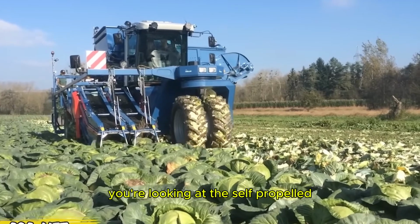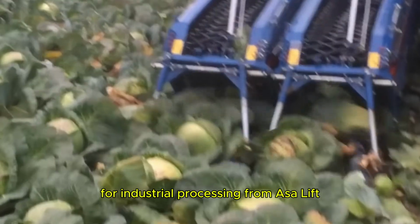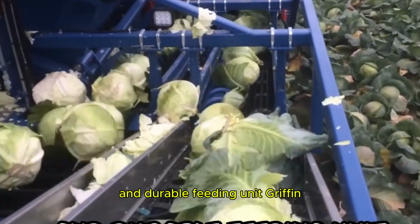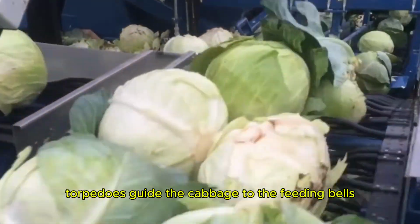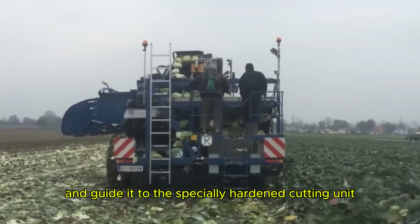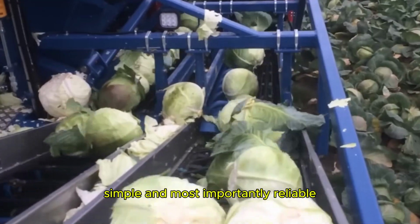Well, now, you're looking at the self-propelled double-row cabbage harvester for industrial processing from Asa Lift. This modernized machine is equipped with the proven and durable feeding unit Griffin. Torpedoes guide the cabbage to the feeding bells, which then grab the grown product by the stem and guide it to the specially hardened cutting unit. Fast, convenient, simple, and most importantly reliable.